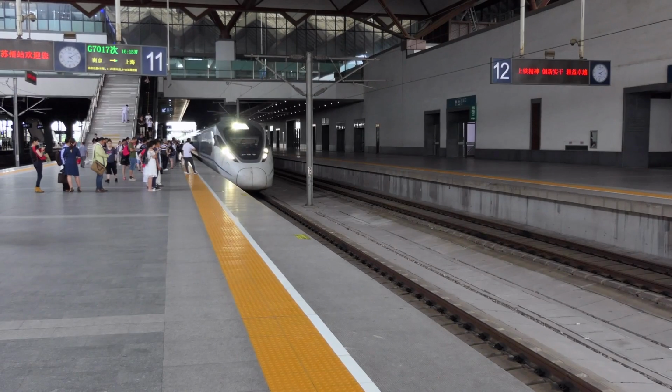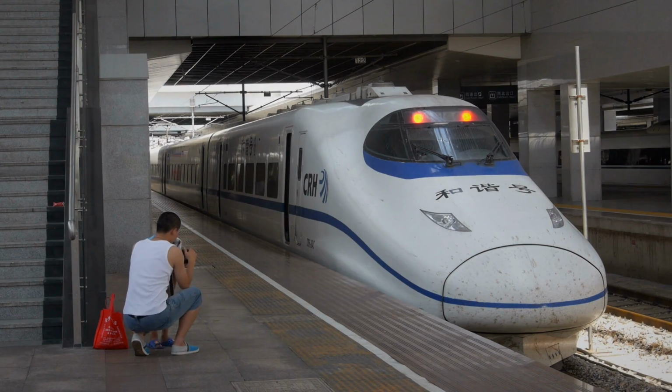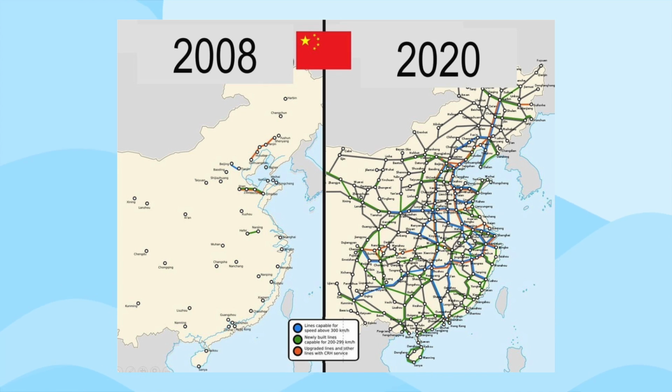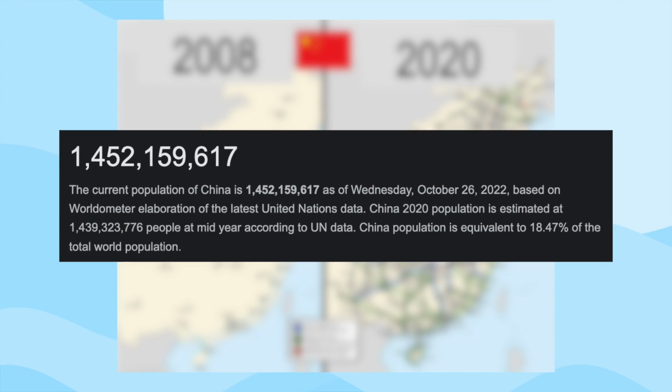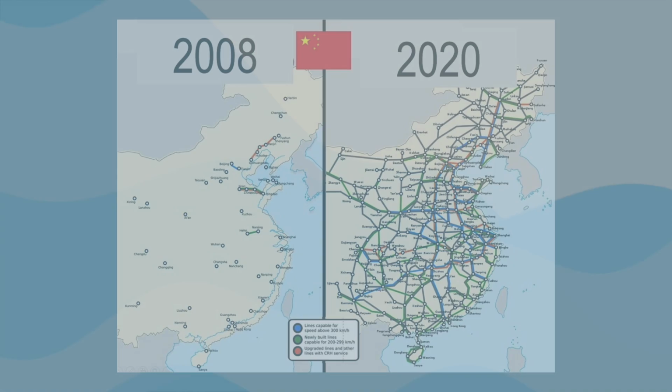How is it even possible for a country to implement such a vast amount of railway? Oh, yeah, of course, it's China, the country which doesn't seem to have a limit on infrastructure projects. It also helps that the country has a population of over 1.4 billion, so there certainly isn't a shortage of workers.